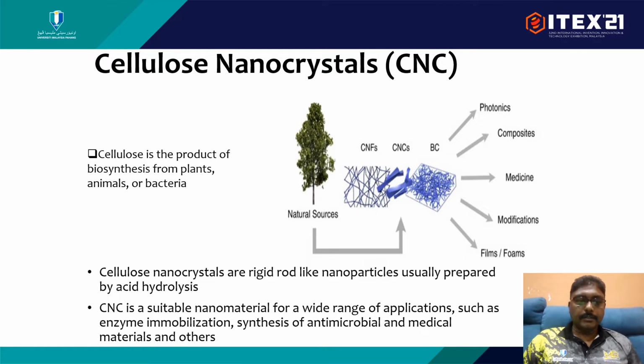The cellulose nanocrystals are rigid, rod-like nanoparticles that are usually prepared by acid hydrolysis. They come from a plant base, and you can get it in a viscous kind of format. And as nanoparticles, they can transfer heat very well because of their cell wall structure.